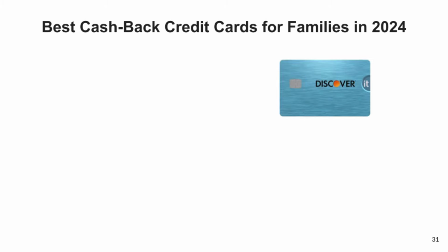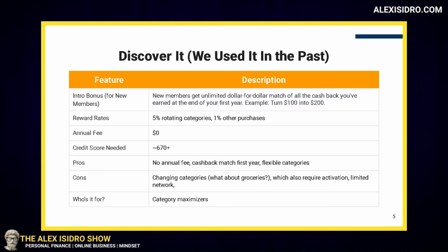So the first credit card that we have in store is the Discover It. Now, this is something that we've used in the past. My wife used to use this a little while ago, and this is a great beginner credit card in my personal opinion. Now, here is what it offers. New members, if you're interested in the new bonus, get an unlimited dollar-for-dollar match of all the cashback you've earned at the end of your first year.